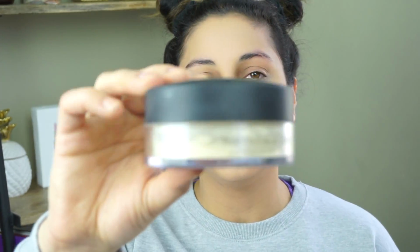So for setting powder, I'm gonna use the Anastasia Beverly Hills setting powder. This is in the shade Banana. And I'm just gonna take that on the same beauty blender that I dropped on the floor and I'm just going to bake my face.